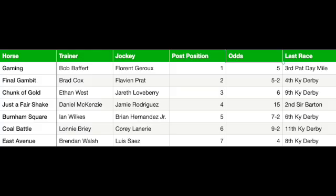In the Risen Star, he was chasing Magnitude. Magnitude freaked that day, ran one of the fastest speed ratings for any of these Kentucky Derby prep races that they were running. And as the beaten favorite there, East Avenue chased and then just gave it up, and he finished 10th in a 12-horse field.